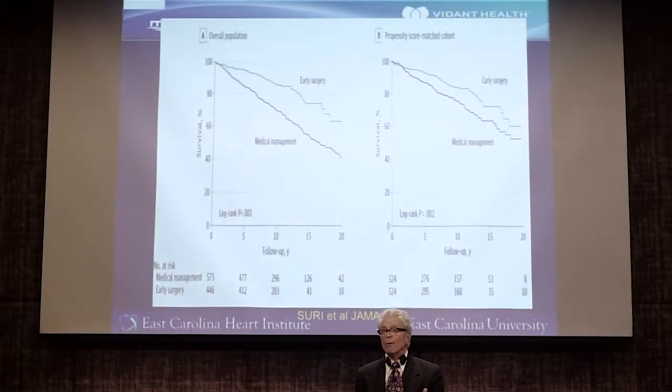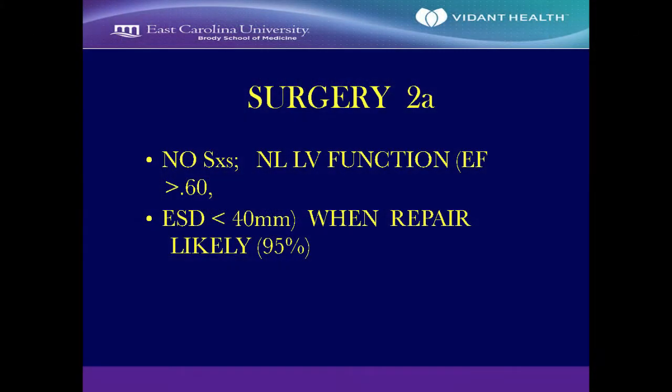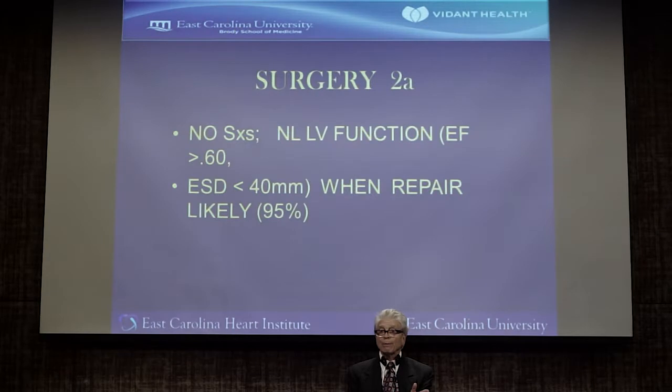It looked like performing early surgery had a beneficial impact on outcome, and that's why the 2014 guidelines say that we would consider it a 2A. It means many people, most people, would consider surgery for an asymptomatic patient who has normal left ventricular function if you were almost certain the valve could be repaired.